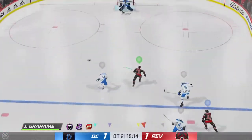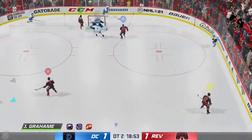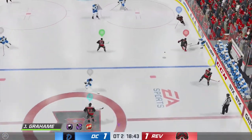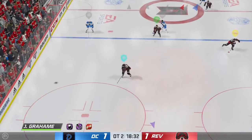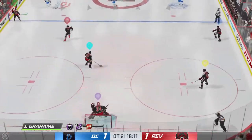Toronto's in transition. No one home on that play. The club have gained control of the puck along the wall. A chance to get it out. Big defensive play on that clear. Yeah, puck's got to get out, especially late. He does a nice job here.